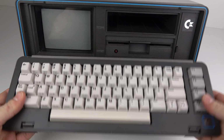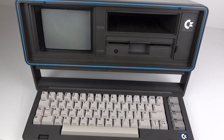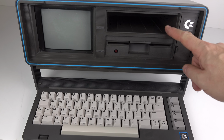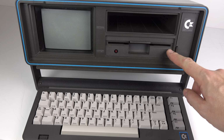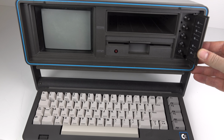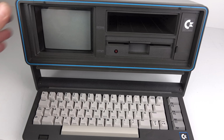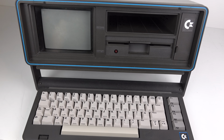The keyboard holds on the front with two clips there. Quite often one or two of those are broken off. Now you'll see there's a gap in the top of the machine. This intrigued me to start with. There was going to be a model with two disk drives released, but they never actually came out officially. People have done modifications, but that's what that gap's for there, a second disk drive or storage. We've got controls for the monitor. We've got a 5-inch colour monitor. Again, of course, we can put the images on a full-size screen, but it's got this built-in monitor as well.